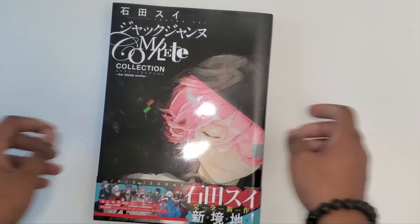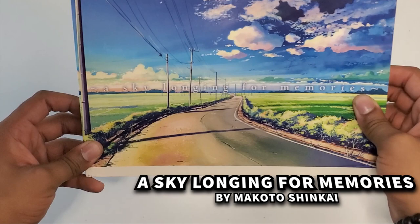Amazing artwork. Anyway, on to the next book. The next art book I have is The Art of Makoto Shinkai: A Sky Longing for Memories.